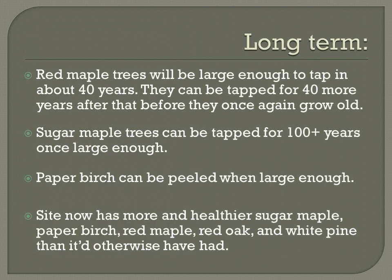So in the long term, if we implemented this timber sale, we did our planting, we did our bud capping and tree caging and thinning, I think the red maple trees will be large enough to tap in about 40 years on this site. This is after the harvest, and I think the reason why they would grow large enough to tap in 40 years would be that we would actively be thinning them and cutting away the aspen competition and basically getting the desired trees, the maples, more sunlight and more resources. They could be tapped for 40 more years before they'd once again be 80 some years old and start to die off, just like is occurring out there now.